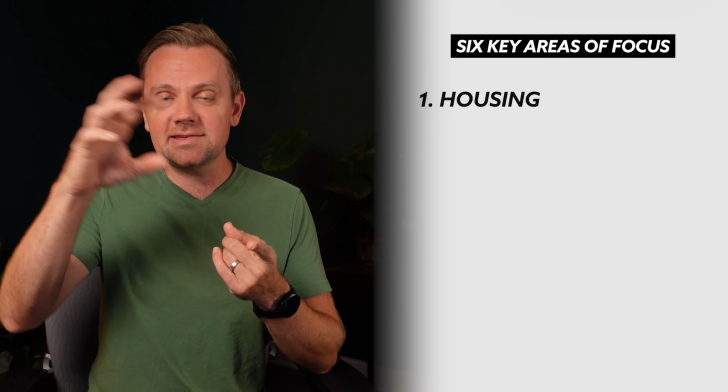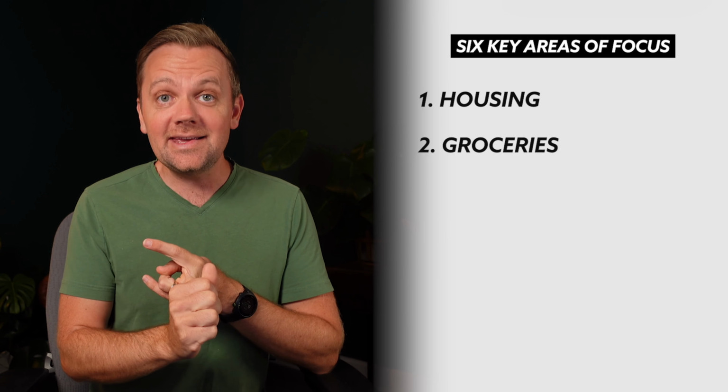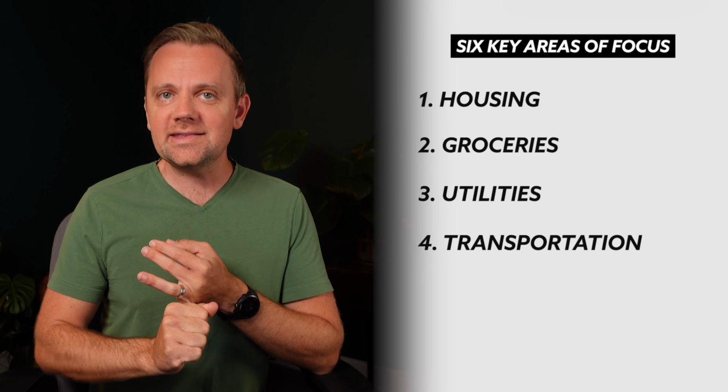So one is housing, right? Rent or your mortgage payments. That could include insurance and taxes and all that comes with the mortgage payments. Number 2 is groceries. You got to eat to live. Number 3 is utilities. You got to keep the lights on, keep the water running. Number 4 is transportation. You got to be able to get to work and back.